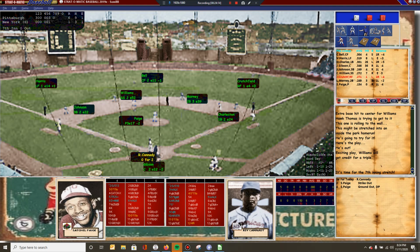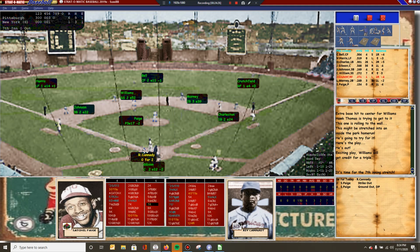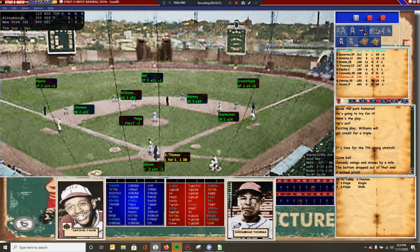Here's Rev Kennedy. He's been a busy man over at third base. And they hit a lot of balls over there. And here comes the pitch from Page. Kennedy's 0 for 2. And he struck him out. Strikeout number 8 for Satchel Paige.